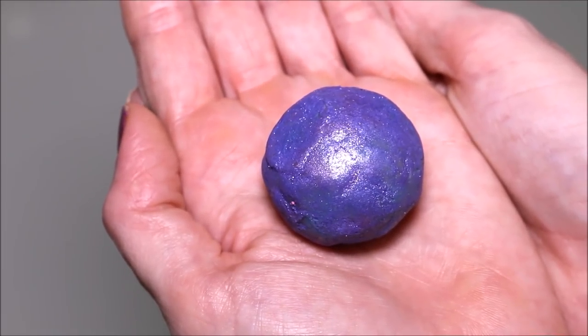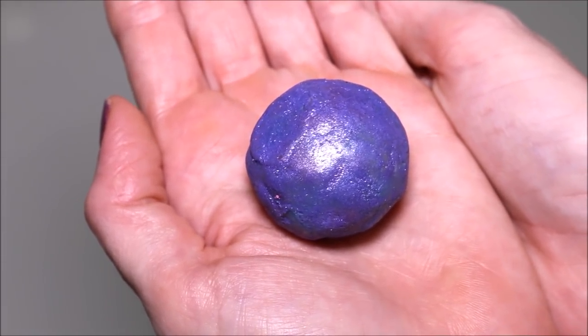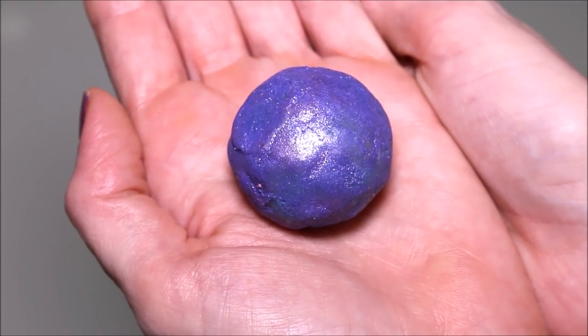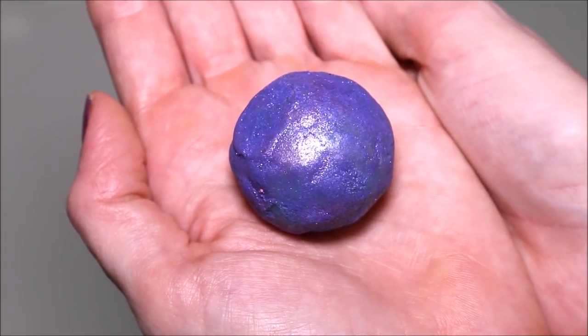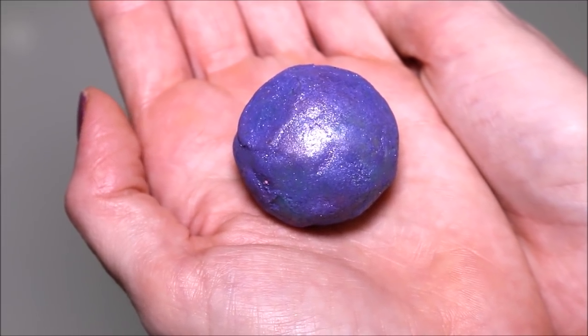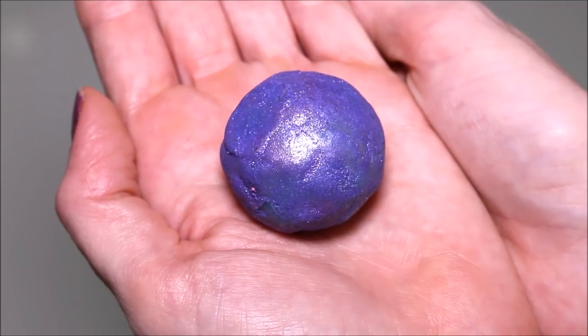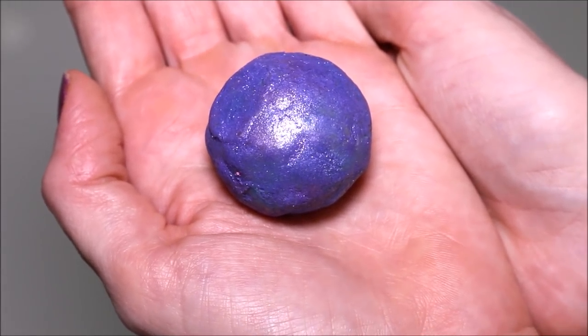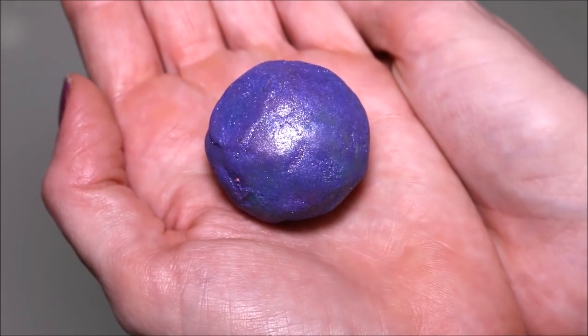Today we're going to be doing a Lush bath oil demo, and this one is called Oil on Troubled Water, and it retails for $7.95. The scent on this one is oak wood and also mint, and it's definitely an interesting scent.